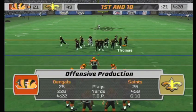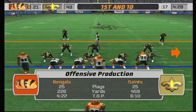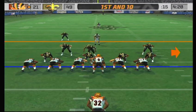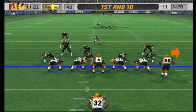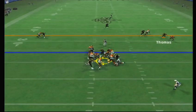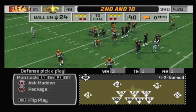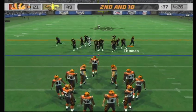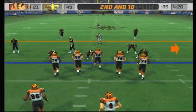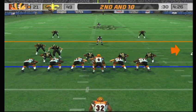First and 10. Ball on the 24-yard line. Let's go, one deep. New Orleans comes out in a 4-3. It's a blitz. This pass is incomplete. He's lucky he got that one off, John. The defense brought everyone on the blitz. And that's the idea. Bring the blitz and force him to throw before he wants to. Hold the look.